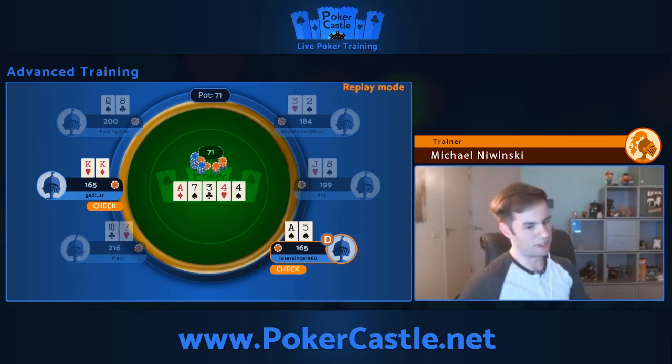3/4 pot is what I would like on the turn. And then on the river, it depends on my opponent. I think anywhere from half pot to 3/4 pot is fine. If I felt like people in general are not calling rivers against me, then I would size down to half pot. Against the vast majority of people, I would start with 3/4 pot and just see if they're calling me, because they have to call at some frequency.